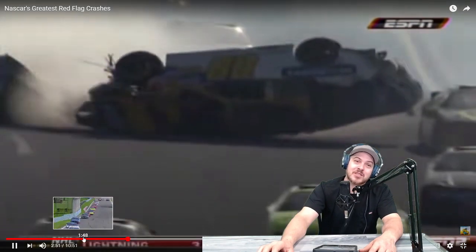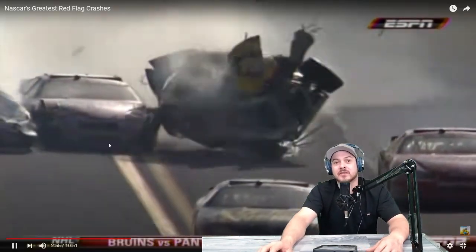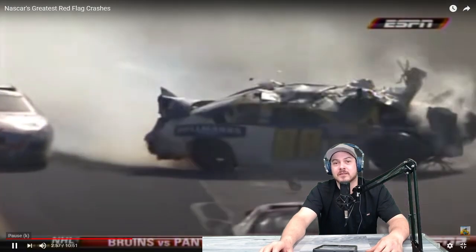You ain't stopping. Everybody's just wondering why Carl Edwards would make a move like that on the straightaway. He kind of made an abrupt move up to the outside lane there. I don't know if he thought he was clear.